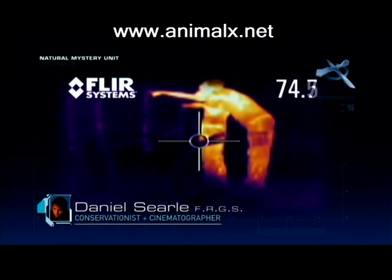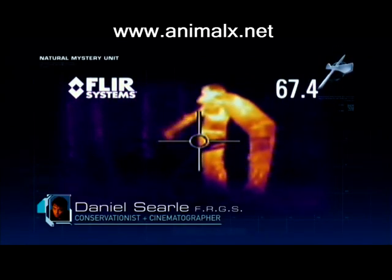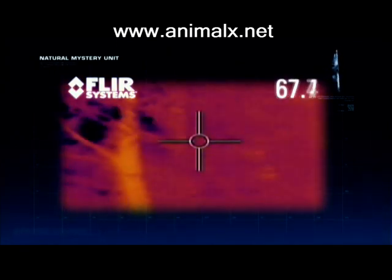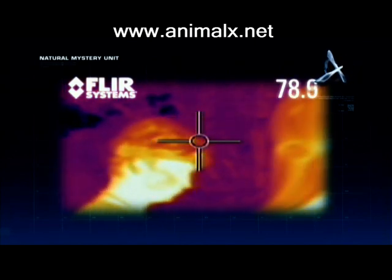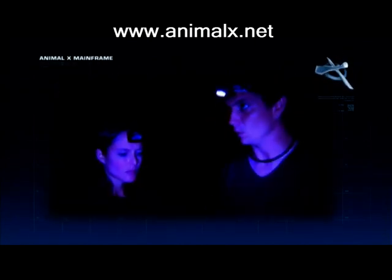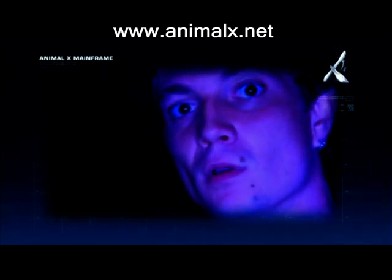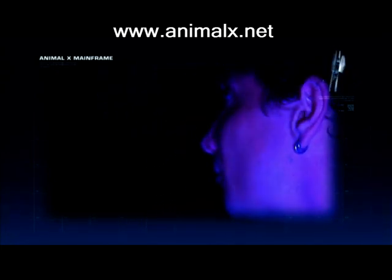This is Nat and me testing out the FLIR thermal imager. See how our body heat makes us stand out against the cooler background. So we're going to sit here. If anything comes, be able to see it with the thermal, try and spot it with the infrared, and hopefully have a bit of luck.